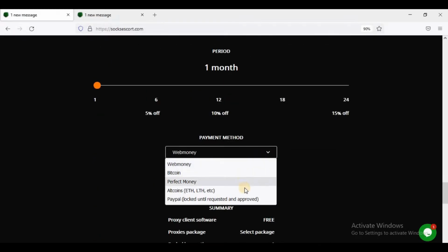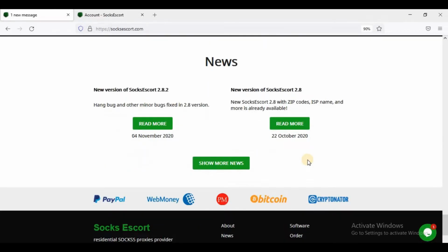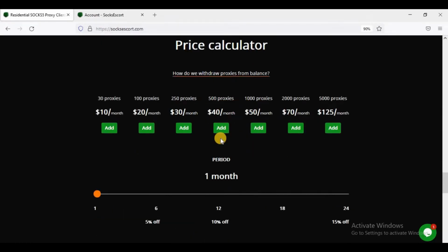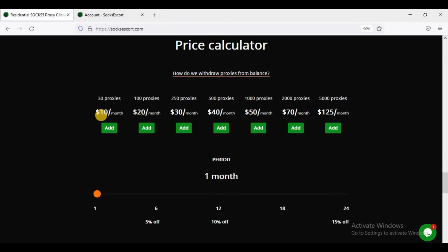Alright, now there are multiple payment methods like WebMoney, Bitcoin, Perfect Money, PayPal, etc., which you can use to make the payment. As you can see, there are some proxies of different countries which you can check by clicking over here, show more countries. So without wasting time, first of all, you have to choose your plan. Like suppose, as you can see, $10 for 30 proxies.